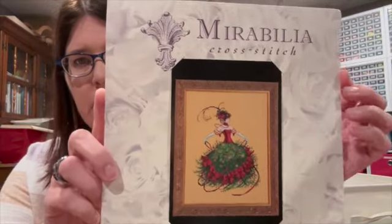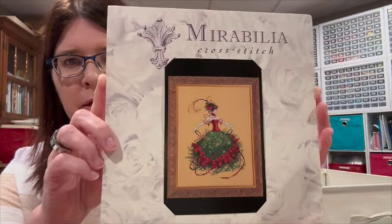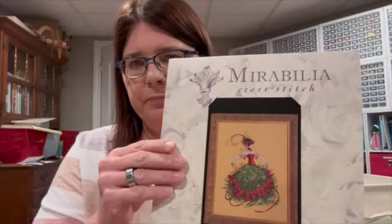And then the last one I got was Miss Christmas Eve by Mirabilia. My Mirabilia stash is really growing. I don't know if I'll actually get through them all in my lifetime, but I'm collecting. So that was my stash. Not terrible this time.